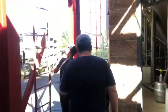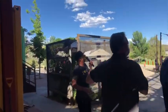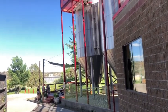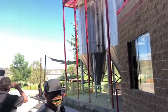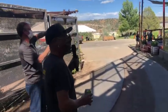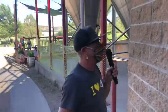So this kind of walks out. You can see we're actually standing underneath our spent grain silo. And then these are big 240 barrel fermenters right here, our outdoor fermenters in our beer garden. So the beer garden, where we've set it up now to try and make it as safe as possible for everybody. It's kind of neat. You can see how big these tanks are when you look in here.